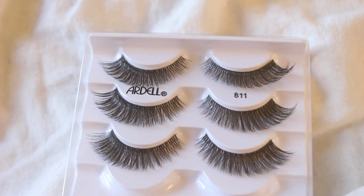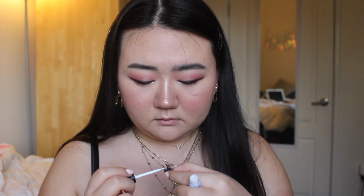And then I'm going to pop on some lashes. I got these Ardell faux mink lashes, and the first day I wore them out, I got so many compliments from my friends, and I didn't even know they could see my lashes because I was wearing glasses, but I guess they look nice. They're definitely really different from the rest of the ones that I usually wear. Like, they're very full.